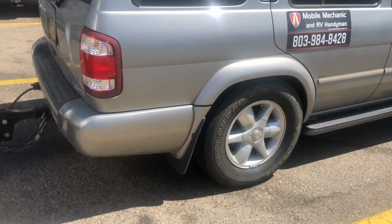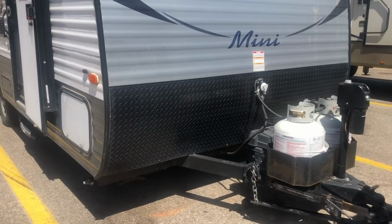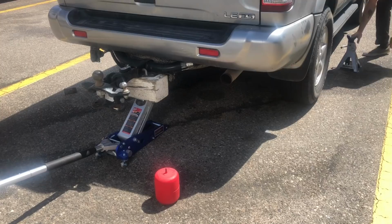Go figure. Every couple of months, man. So, we have this much space. We're about to unhitch in this parking lot of a Flying J and Denny's and then fix it, and that's it.